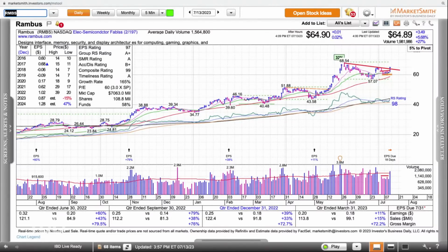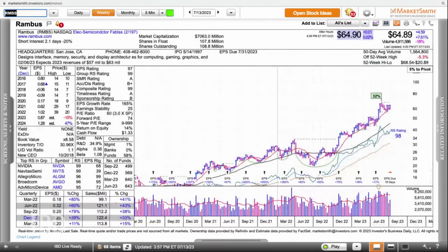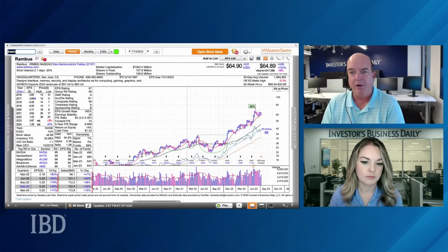So technically, this stock looks good. You see a big annual earnings estimate for Rambus next year. They are very heavy, like Nvidia, in data center chips, so they're well positioned for growth. And you can see the top line and bottom line growth at the bottom has been slowing down a little bit, but again, I'm expecting growth to really ramp up hard next year.